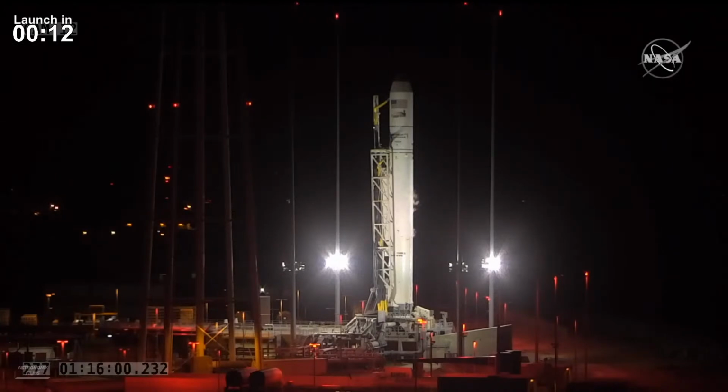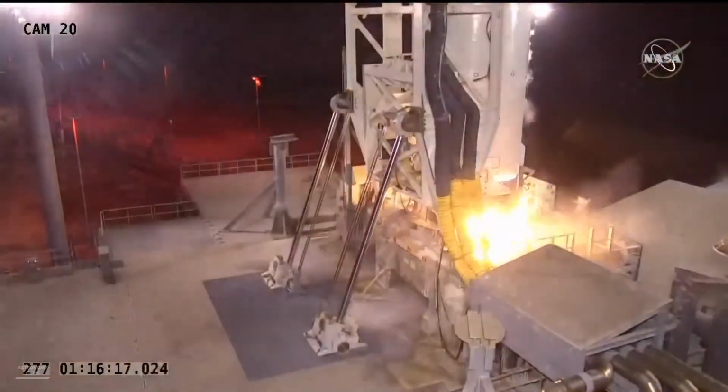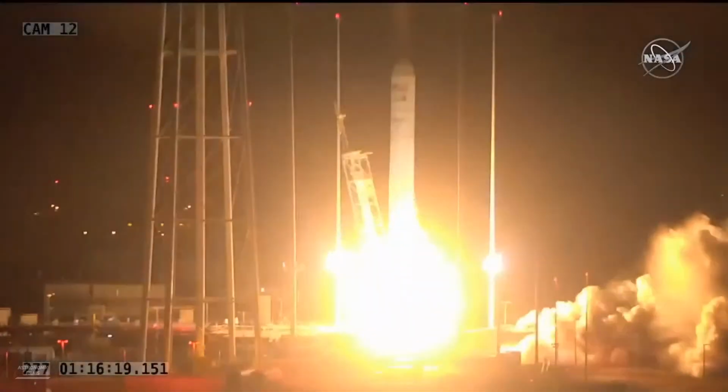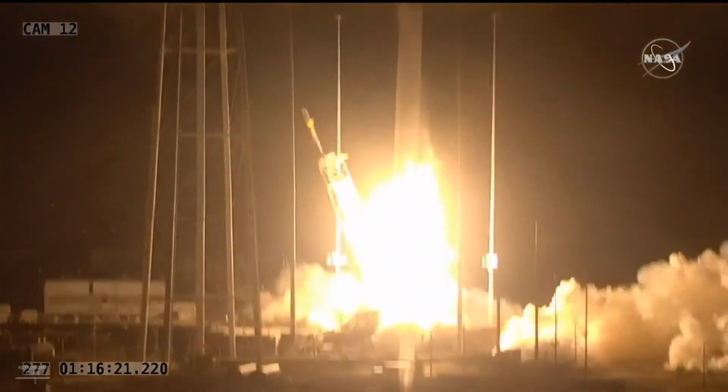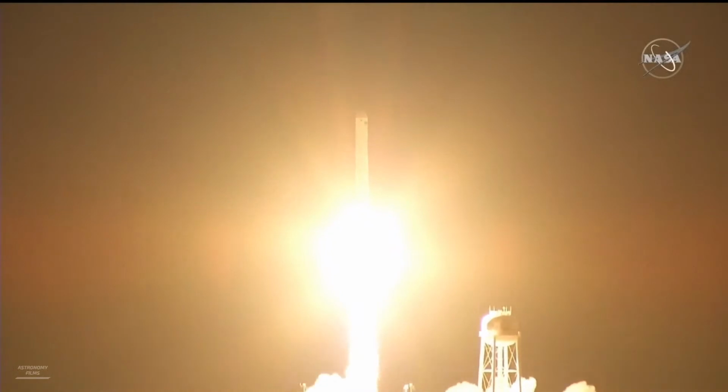T-minus 15 seconds. T-minus 10. 5, 4, 3, 2, 1. Engine start and liftoff. The SS Kalpana Chawla takes flight, sights set on the International Space Station.